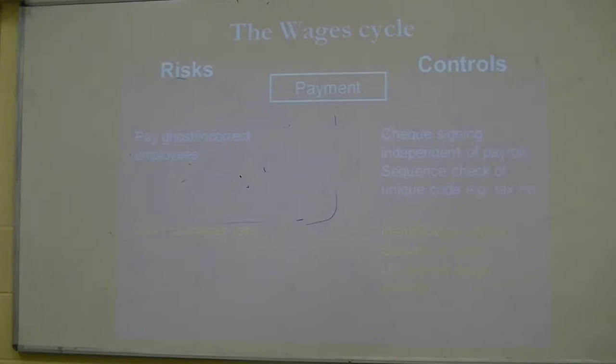Okay, so weaknesses and improvements. There are two wages clerks dealing with production payroll. It would be useful if their duties could be rotated during the year, with neither of them responsible for all functions of the department at the same time, and it would help to reduce error, deliberate or otherwise.